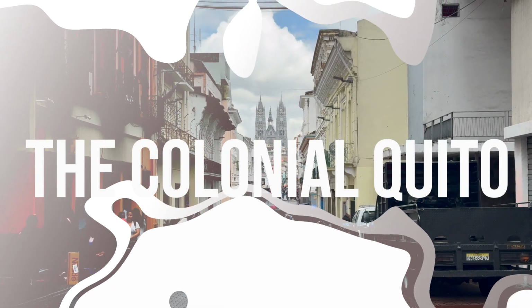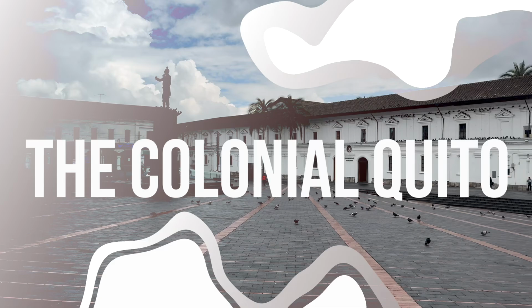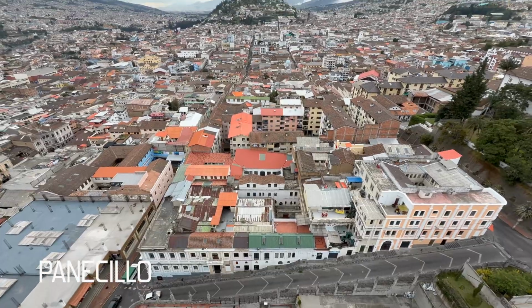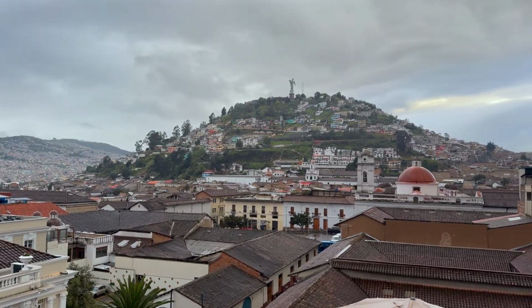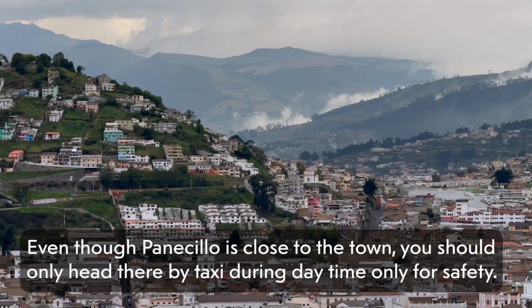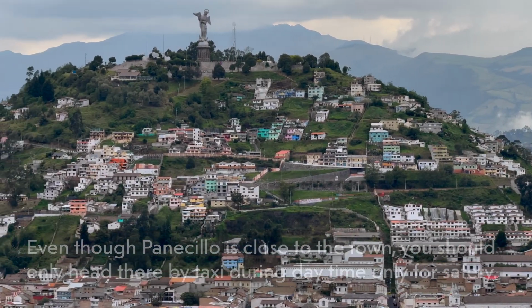Alright, and right now I'm very excited to show this part of Quito to you guys. It is the colonial part of Quito, or you call it the Old Town. We are staying in an Airbnb overlooking this hill called Panecillo. It's essentially translated to a small bread.